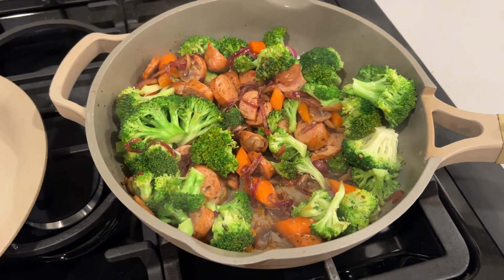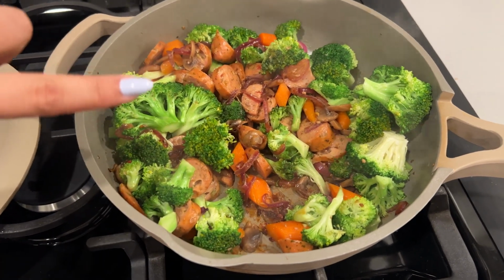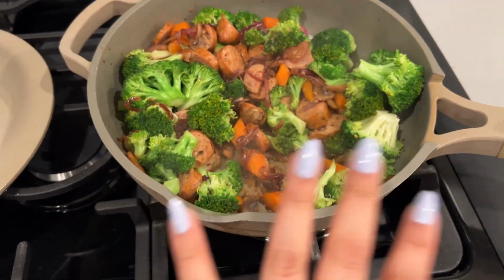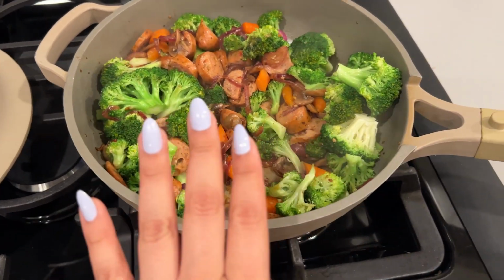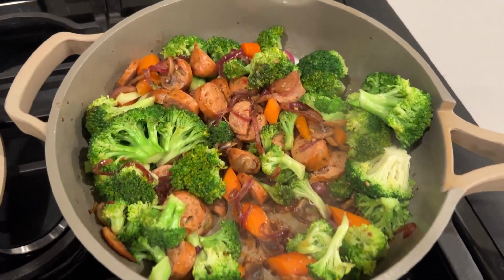This smells so good and it looks so colorful. I added some broccoli, onion, carrots, mushrooms, and chicken sausage. And I'm gonna put this over some white rice, and this just sounds so good. And it's pretty healthy. We kind of just got rid of everything we had in the fridge. This was like all the veggies I had, so it kind of worked out.